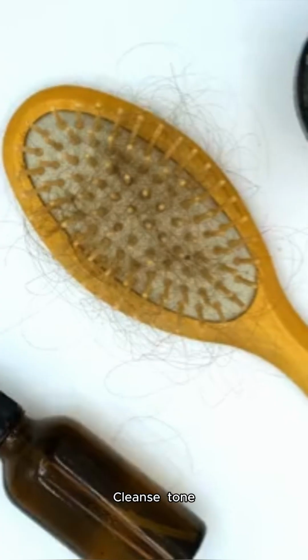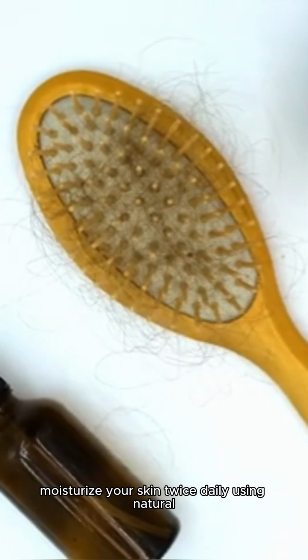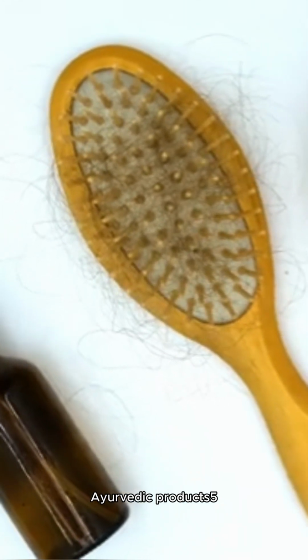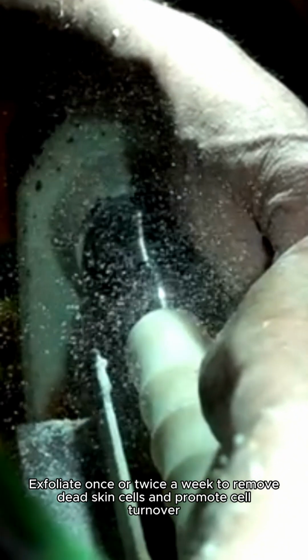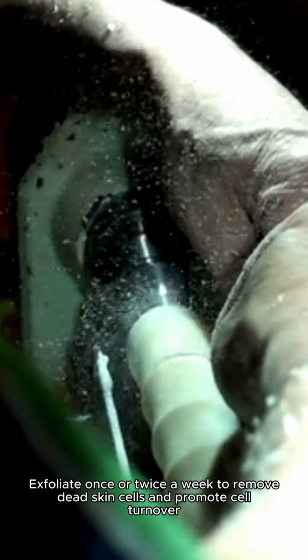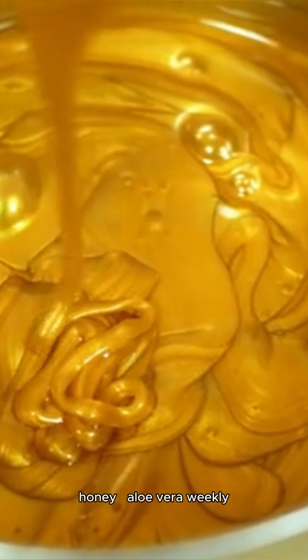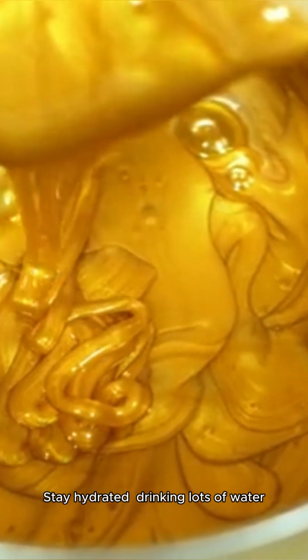Create a consistent and balanced beauty routine. Cleanse, tone, and moisturize your skin twice daily using natural Ayurvedic products. Exfoliate once or twice a week to remove dead skin cells and promote cell turnover. Apply a face mask made from natural ingredients like turmeric, honey, and aloe vera weekly. Stay hydrated, drinking lots of water.